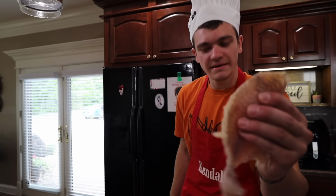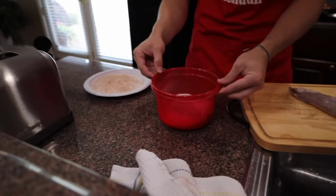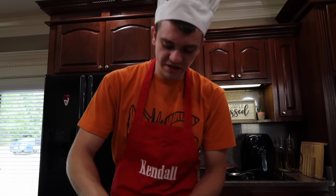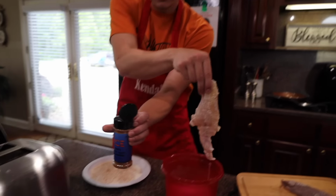We're gonna dip this bad boy in some milk. All right, there you go. It's in the milk. We would have done eggs, but guess what? KG has a full farm full of chickens and still doesn't have any eggs, so it is what it is. Next, we're gonna pull it on over here to our cornmeal and Ace seasoning.